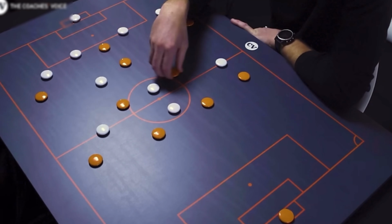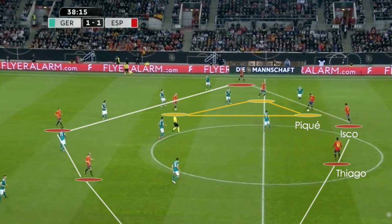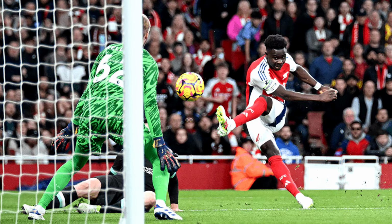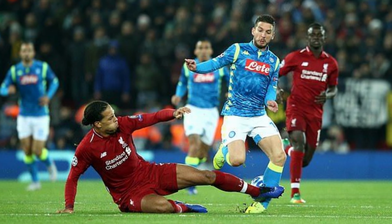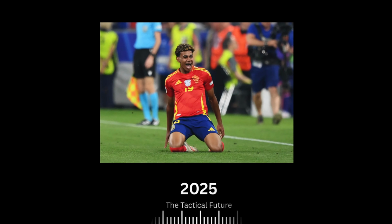It's no longer just about 4-4-2 or 4-3-3. It's about fluidity, adaptability, and finding the right balance between attack and defense. As we move forward, football tactics continue to evolve.